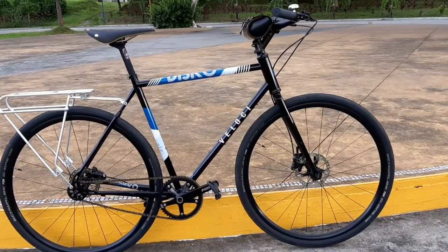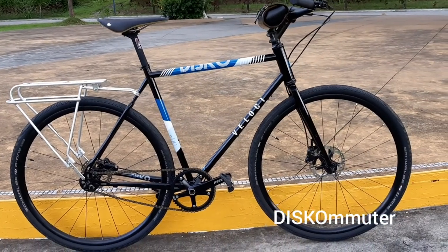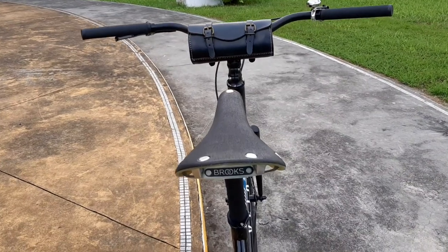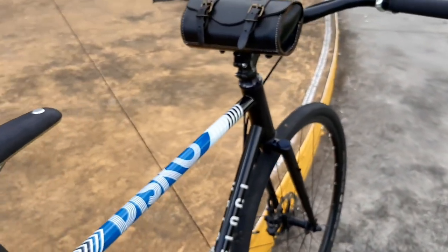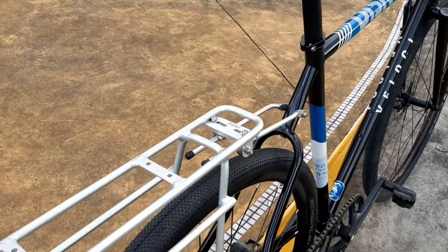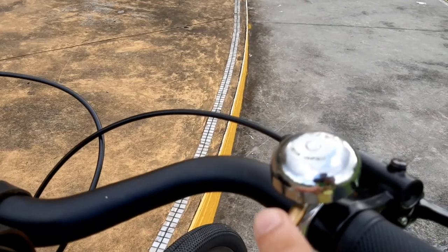This is the single speed commuter bike made by Valleybikes. Right? Veloci frame. Saddle is a Brooks C15 Cambium, natural organic. And the rack, also made by Veloci. Japan Bell.